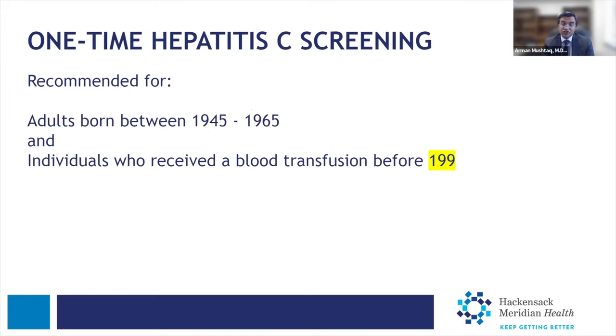One-time hepatitis C screening is rarely discussed, so I want to put it here so that we are more educated about this. Anyone who was born between 1945 and 1965, or any individual who received a blood transfusion before 1992, needs to get one-time hepatitis C screening. It's 92, the two is missing, I'm sorry about that.